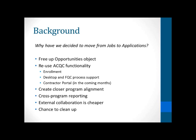As many of you have seen, we have done a lot over the last few months to build out functionality for the ACQC program. There's a lot of great functionality there around enrollment, around desktop and field QC processes, and then of course we have the contractor portal, and we want to do all these things for advanced home upgrade. And in order to be able to reuse what we've built as effectively and efficiently as possible, it really helps to have this coming from the same object.